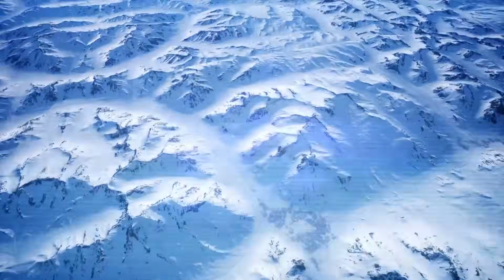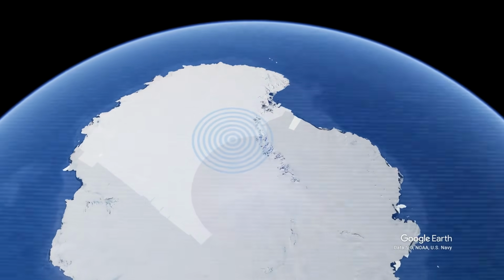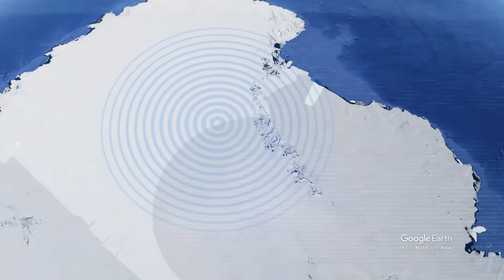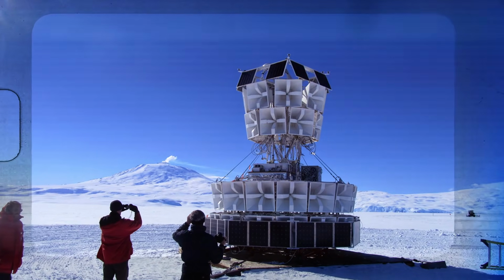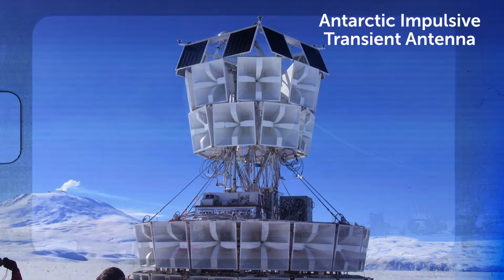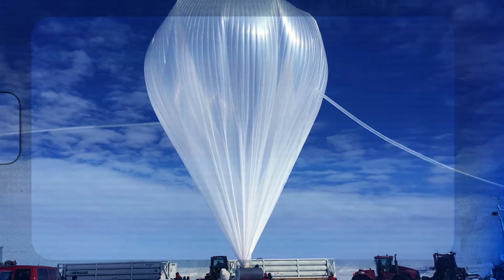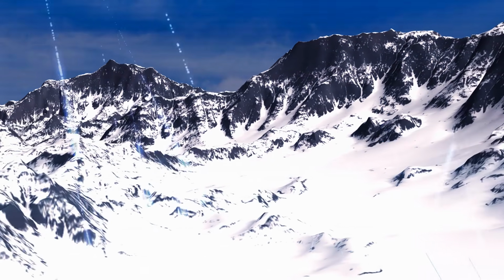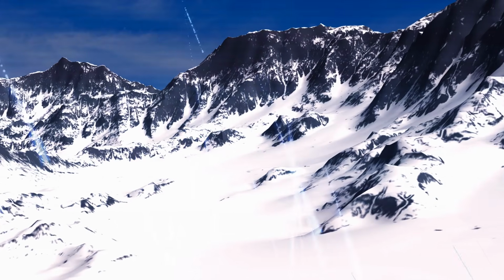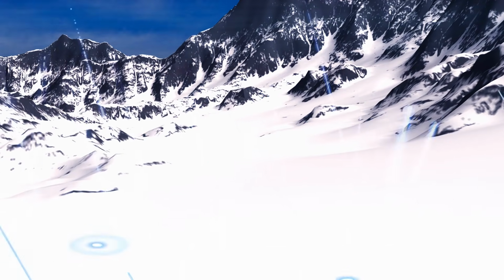A vast expanse of white snow, freezing winds, lifeless landscapes, and weird, eerie signals seemingly coming from within Earth. These radio pulses occur in Antarctica, and no one can figure out what they are and where they're coming from. You see, scientists are running an experiment called ANITA, short for Antarctica Impulsive Transient Antenna. Basically, it's a bunch of detectors strapped to giant balloons and floating way up above the South Pole. Their job is to detect extremely high-energy neutrinos. How do they spot them? Right at the moment when neutrinos come into contact with ice and produce an intense, short burst of radio waves.